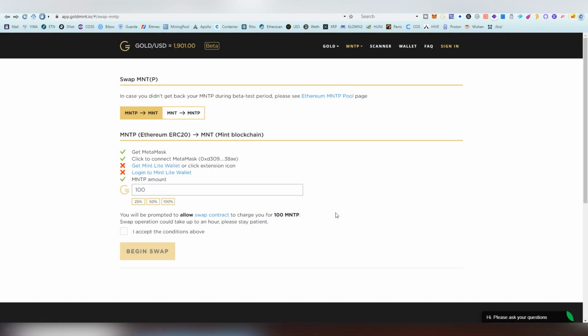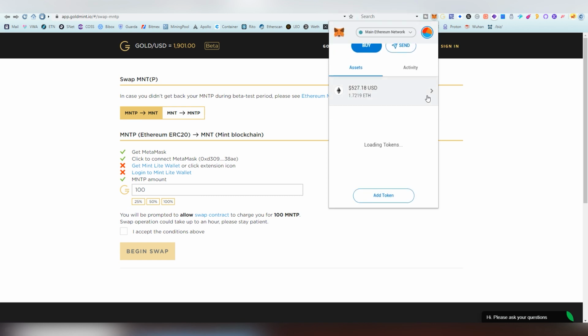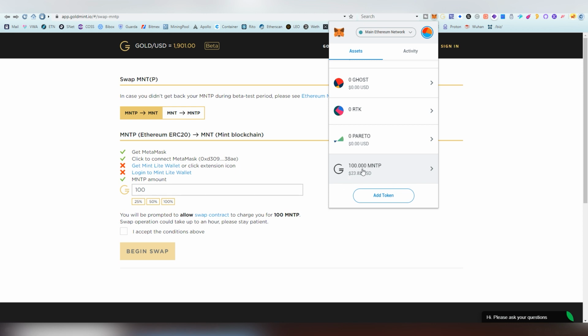And now I will be showing you how to swap the utility token into the mint token on their platform. And after that, we're going to be selling the mint token. So the first thing we need to obviously have is MetaMask open. I have already also added the token here on the actual platform. I currently have 100 MNTP, which I'm going to be exchanging into mint.